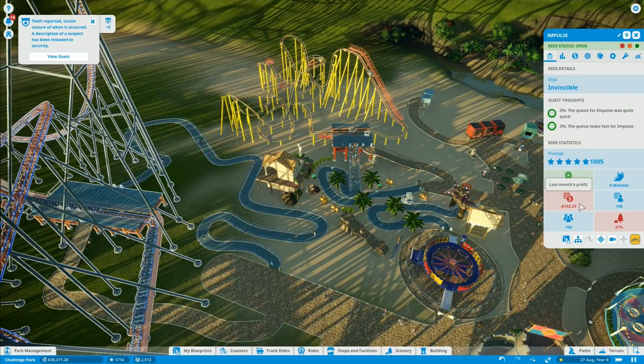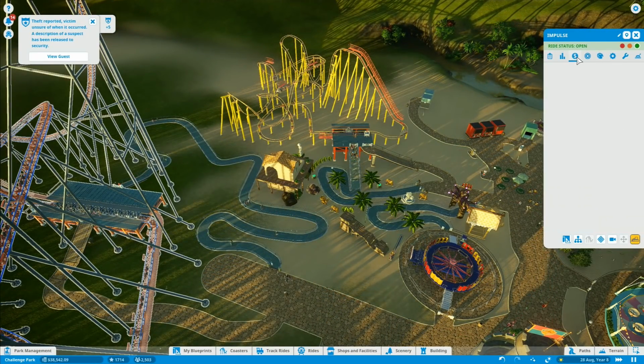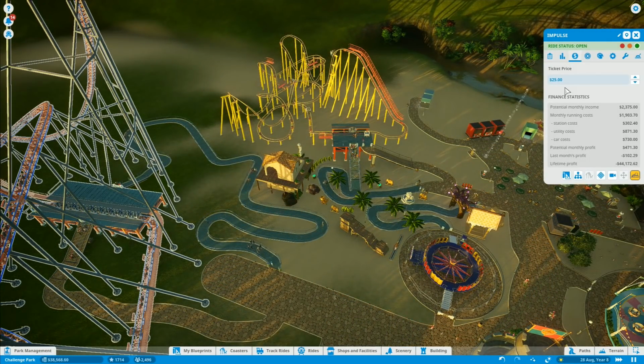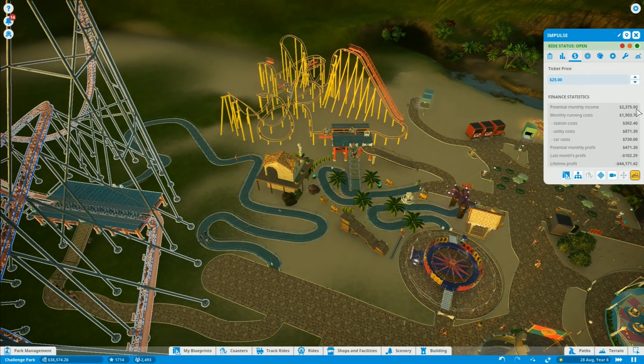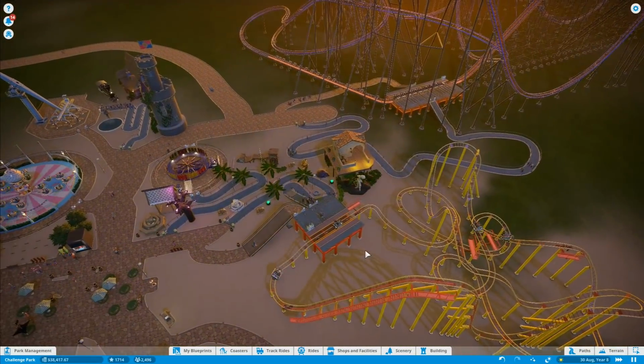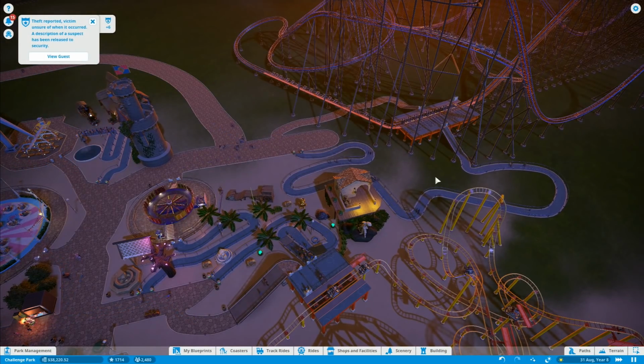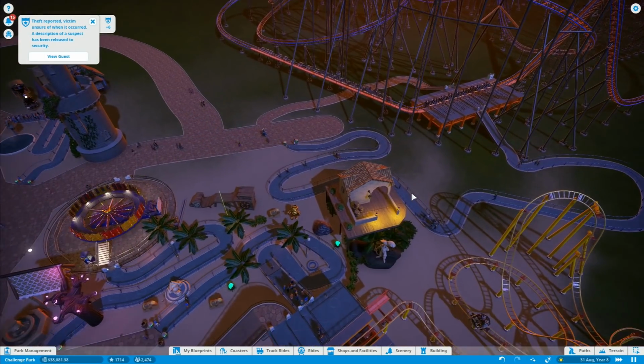Lost us $100 last month. Right. Queue for Impulse was quite quick. The queue looks fast, so they don't worry about the $25 ticket. Monthly running costs. Potential profit $470. That's not too bad. Right. Well, we'll leave that one there. I wonder if maybe I've got the queue just a little bit too long.